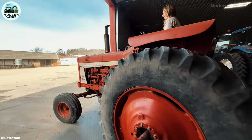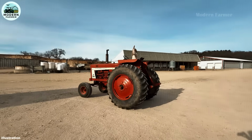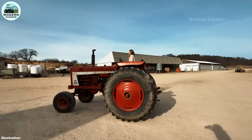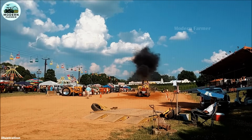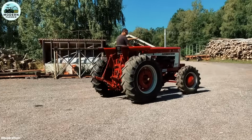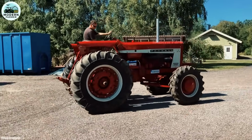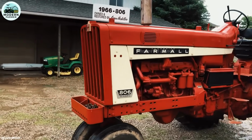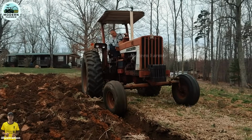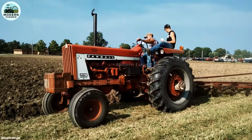For many older farmers, the Farmall 806 was more than just a machine. It was a companion through the seasons, a memory of the golden age of American agriculture. Many 800 and 806s are still running well today, at vintage tractor shows, or even still plowing small furrows back home. With its pioneering design, superior power, and proven reliability for more than half a century, the Farmall 806 deserves to be called one of the most reliable tractors of the 1960s.